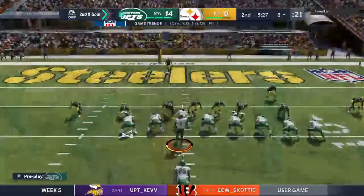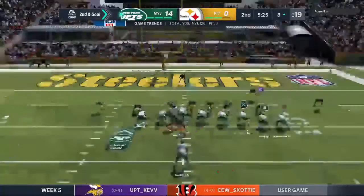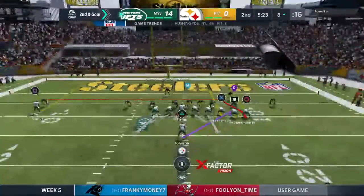Calling a loss of 2 on the play. And that'll make it 2nd and goal at the 8-yard line.